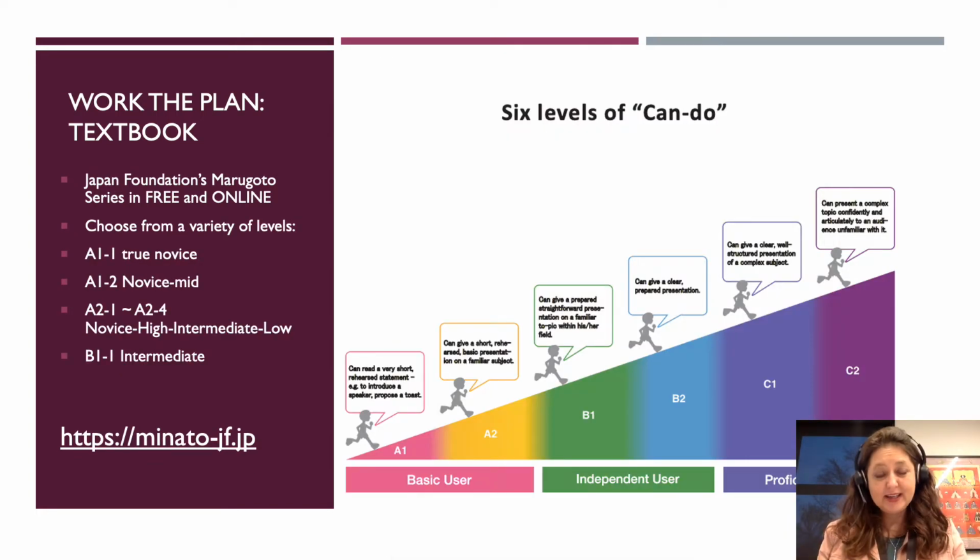So you're now into Minato and you're getting ready to choose your course, but which level are you? A1 and A2, B1, B2, these are all from the European categorization of language. Most of those used in America are called novice low, novice high, intermediate mid, so it's a little bit different terminology. But essentially, an A1 level, A1-1, is for a true novice. This is somebody who doesn't understand hiragana or katakana, has never even experienced it before. You're going to choose the A1-1.